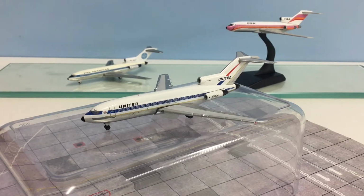So there's plenty of photos of this airplane around, you can go and see it, so it'll be interesting to see how AC have done in terms of getting the review right.